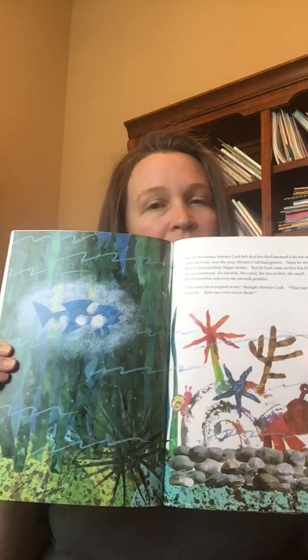But in November, Hermit Crab felt that his shell seemed a bit too small. Little by little, over the year, Hermit Crab had grown. Soon he would have to find another, bigger home. But he had come to love his friends, the sea anemone, the starfish, the coral, the sea urchin, the snail, the lanternfish, and even the smooth pebbles. "They have been so good to me," thought Hermit Crab. "They're like family. How can I ever leave them?"